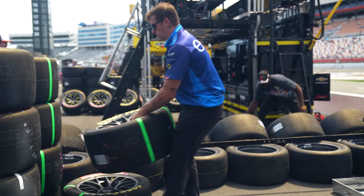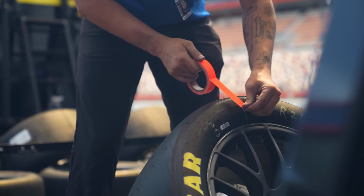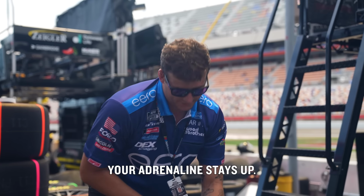It's almost hard not to stay motivated. Our drivers and our teams work so hard every week. You mentally stay in it because you want to win. Even if it is 600 miles, your adrenaline stays up.